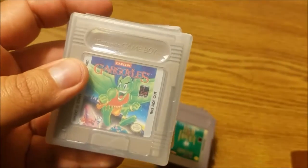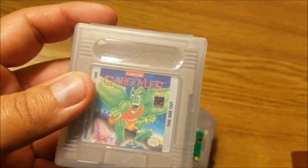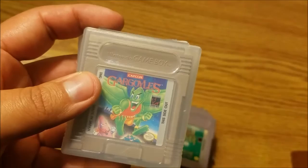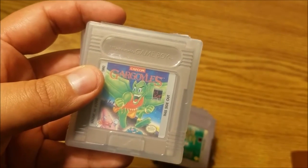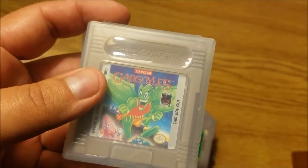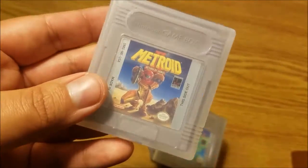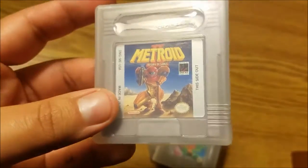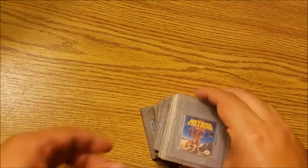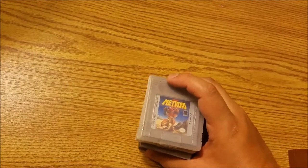But here's one of them that I wanted, Gargoyles. This is one I wanted because I have Demon's Crest for Super Nintendo. So now I have Gargoyles for Game Boy. All I need is Gargoyles 2 for NES. And the other game was Metroid 2. So yeah, that's very dope. These are the main two games that I wanted. And I got all these for $20. So that was a nice pickup.